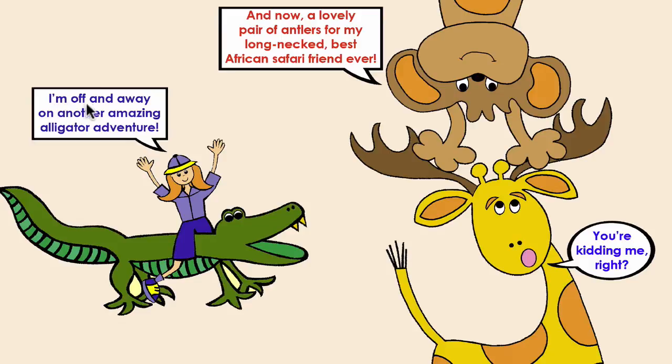I'm off and away on another amazing alligator adventure! And now, a lovely pair of antlers for my long-necked best African safari friend ever! You're kidding me, right?